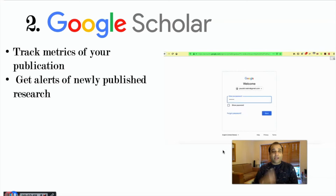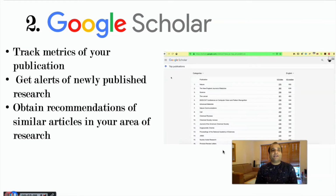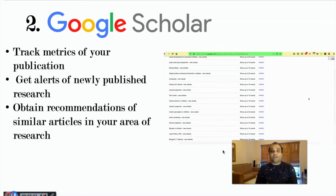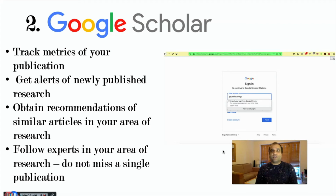And the other thing that I like about Google Scholar is we can get alerts for newly published articles, so that you will never miss any articles in your field. The other one is to obtain recommendations for articles similar to your area of research, so that you get regularly updated about the newest research that's going on. And also you can follow experts in your area of research, so that you don't miss a single paper from those authors in whom you are interested.